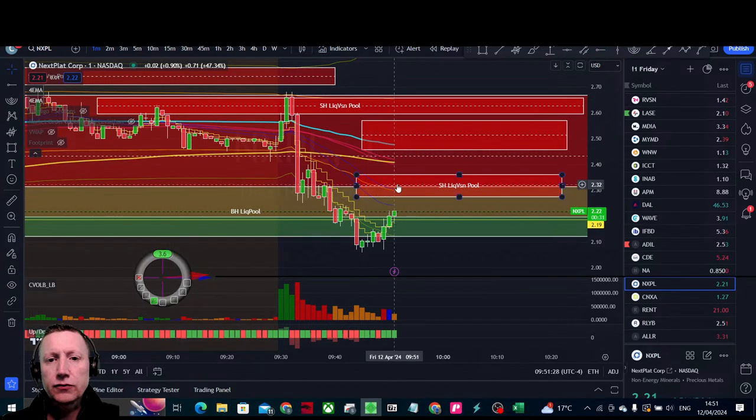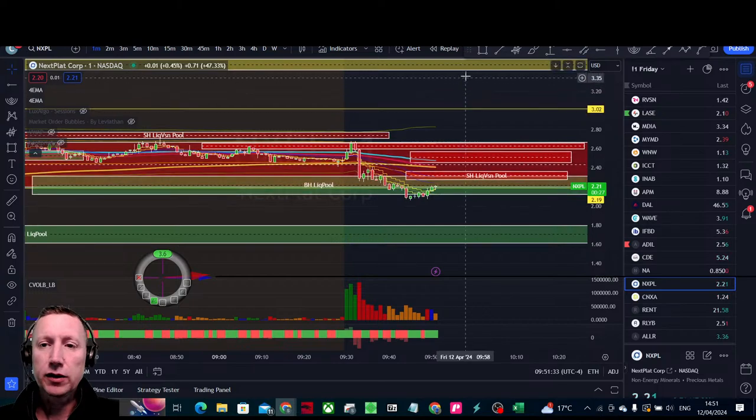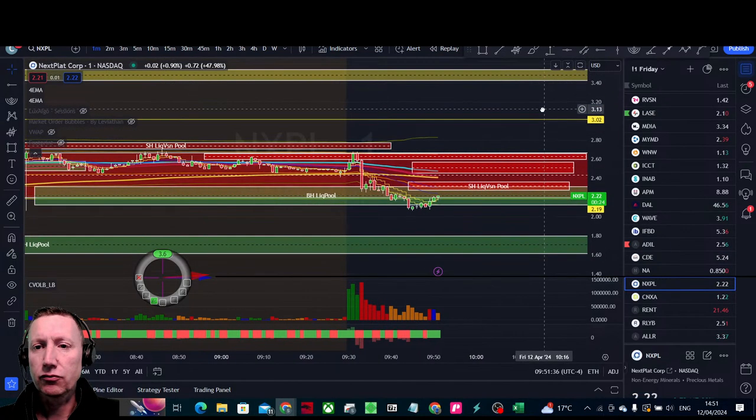But let's see if the shorts can join us somewhere around 230s. If not, and it starts to grind up, then be careful because we have that gap above 280 up to 340.